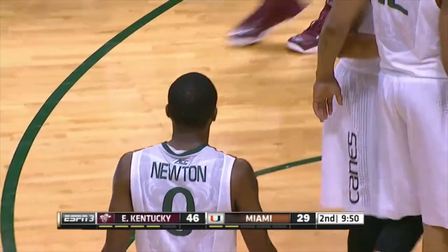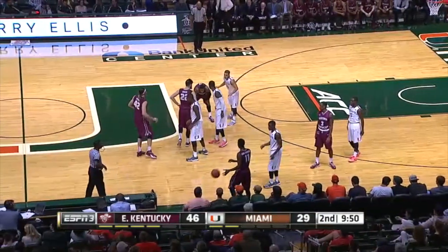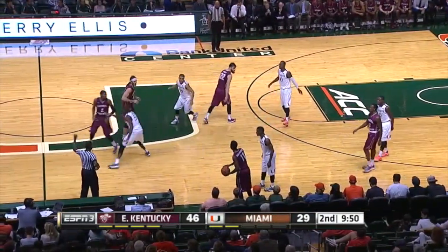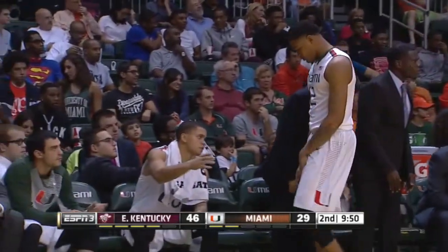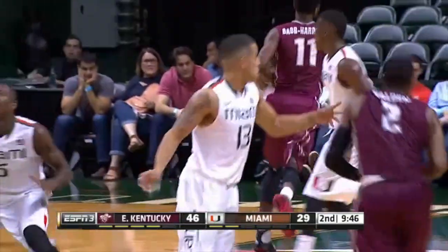Right now, Eastern Kentucky looks like the 18th ranked team in the country, and Miami looks like the team that's struggling trying to get a win. I think it's been more so Miami's passiveness, especially when we're talking about Angel Rodriguez. He doesn't look decisive when throwing the basketball, when deciding to drive. He's overthinking the game right now, and he's got to go back to just playing the game on instinct and letting his natural feel come into play.